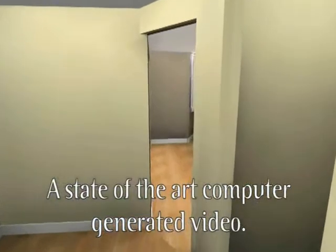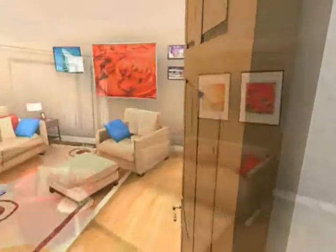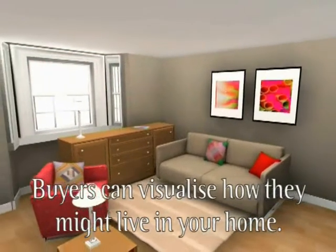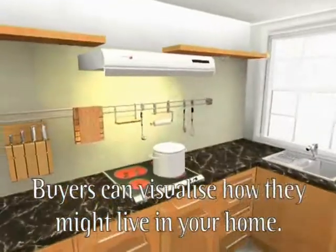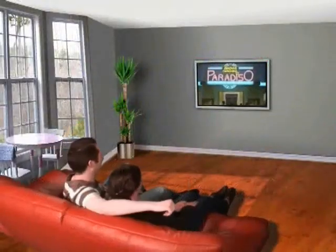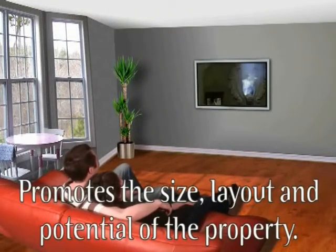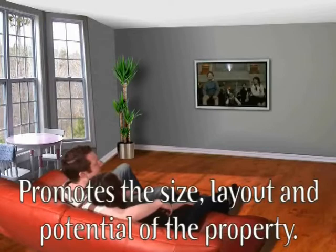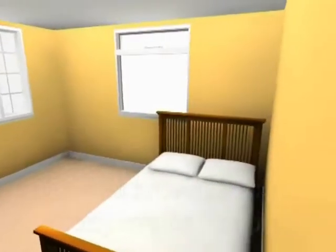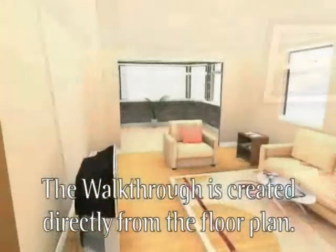State-of-the-art systems create the stunning virtual video of your home. This powerful tool helps buyers visualize how they would live in your home. Guiding the viewer through the property, showing the size, layout, and potential of every room.